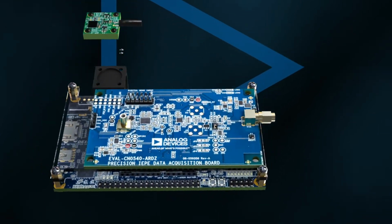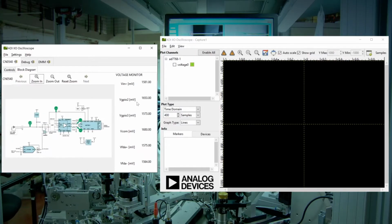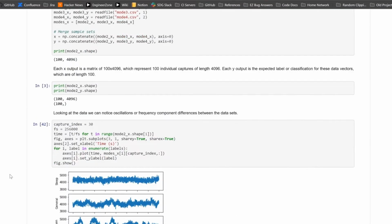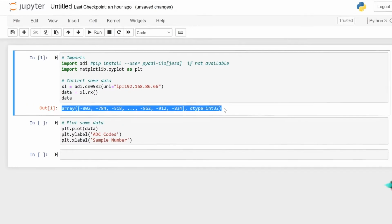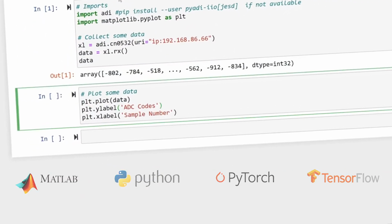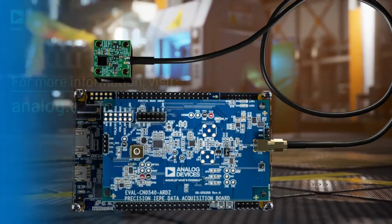The CN0549 solution provides open-source software and applications which can be used for quick evaluation of the vibration data. The software interfaces simplify connectivity from the embedded system to popular data analysis tools such as MATLAB and Python, enabling real-time data processing of the vibration data to create valuable machine learning algorithms.